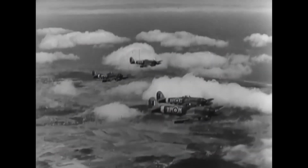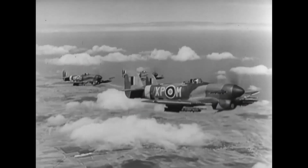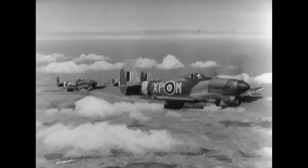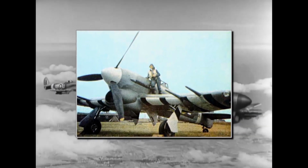Another problem they encountered was that the shape of the Typhoon somewhat resembled the Focke-Wulf 190. And so to not get shot by their own air defense, they started to use white stripes under the wings, similar ones to the D-Day invasion stripes.